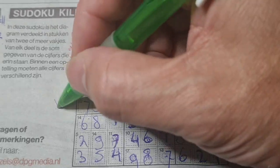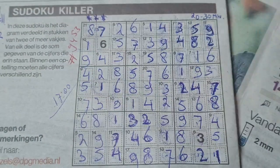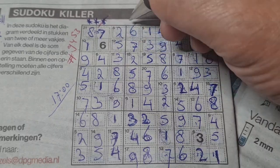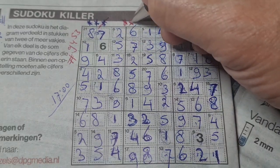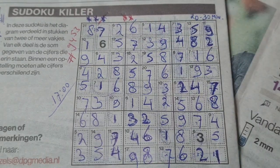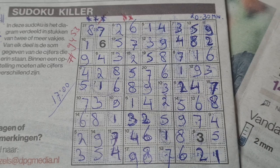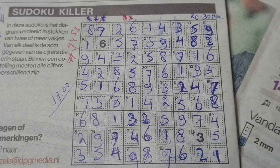Finish in 17 minutes. Well, we solve it again. 3 stars? No. Let me give this a 2 stars. I'm faster than 20 minutes. So it should be a 2 stars. If I'm faster than 50 minutes, it will be a 1 star. But I'm well pleased with the time, and I like this one. Yes, I really do think so.